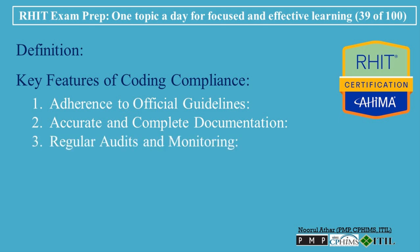3. Regular audits and monitoring. To maintain coding compliance, healthcare organizations conduct regular audits and reviews of coding practices. Audits help identify potential errors, ensure adherence to guidelines, and detect areas needing improvement.